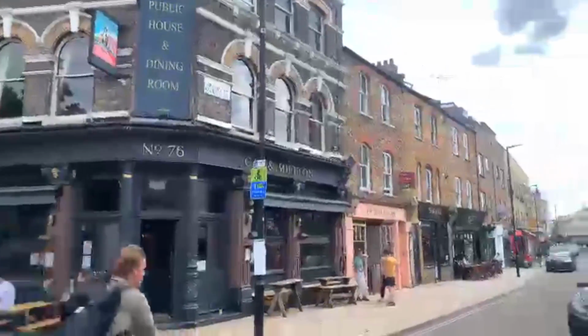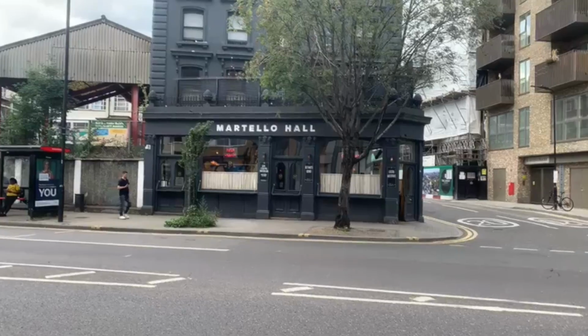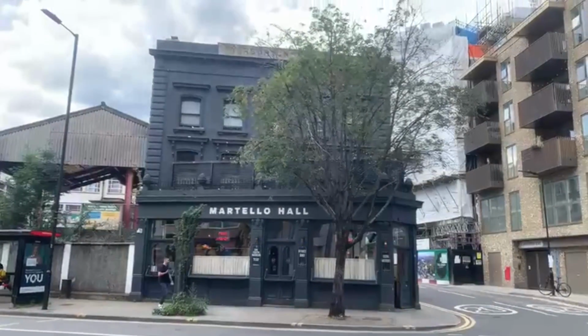The East End, I've been dealing with the East End for about 23 years now, and it just gets better and better and better, and for good reason. It's packed with great places to eat, drink, social spots. There's loads of green spaces. Just a really cool place to be, and full of creativity.